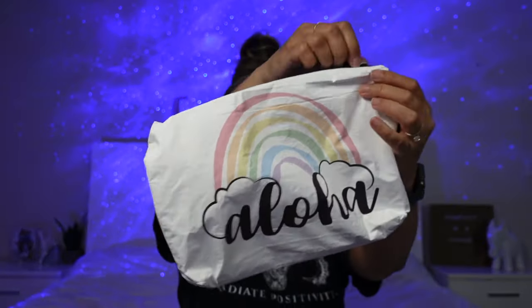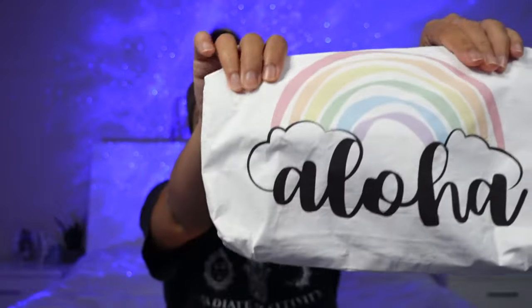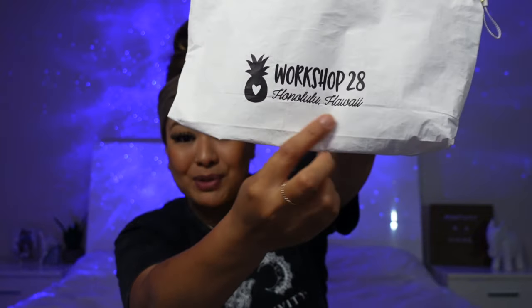This reminds me of rainbows, so I actually like to store it inside of this pouch here, which is from Workshop 28. I got this from another friend named Chelsea. So Chelsea and Aaliyah, if you're watching this, thank you, I love it. It has this little pastel rainbow on it and it says Aloha. You can go and check out Workshop 28. They have a bunch of cute items like this on their website. So I like to just store my binder in here.